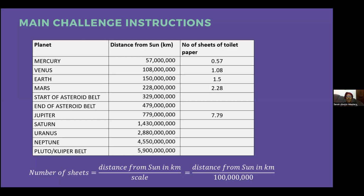I don't want to give too much away, but as you can see, you might be surprised that the inner planets, half a toilet roll, half a toilet paper, so half a sheet, 1 sheet, 1.5 sheet, 2.5 sheets, they're all quite close. When I get to Jupiter, suddenly we've gone to 8 sheets. Now, as you can imagine, when you look at the numbers, because I don't want to give it away too much, it's actually very surprising how many sheets of toilet paper you have to go to get to Saturn and Uranus and Neptune.